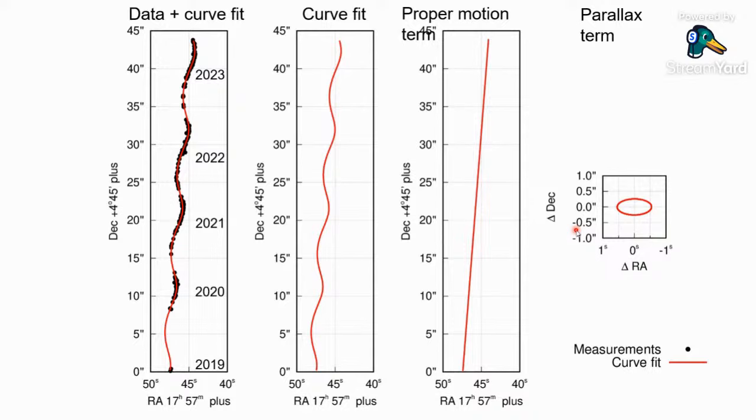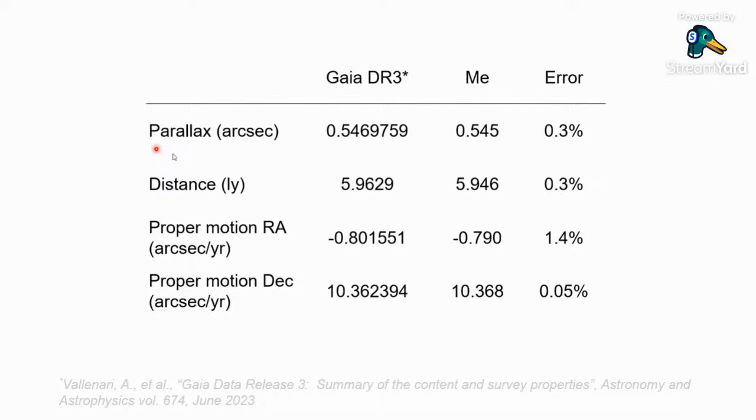So how good are the results actually pulled out of the curve fit? As my final chart here, I'm looking at four parameters, looking at the parallax, and then the distance in light years you get from that, very simply. And then I'm looking at the two components of the proper motion. The first column here is from the European Gaia satellite, which measures very accurate star positions, most accurate ever done. It costs about $1 billion, and for that money, you get a whole lot of digits out here. So it's very accurate. I consider this to be the exact answer.